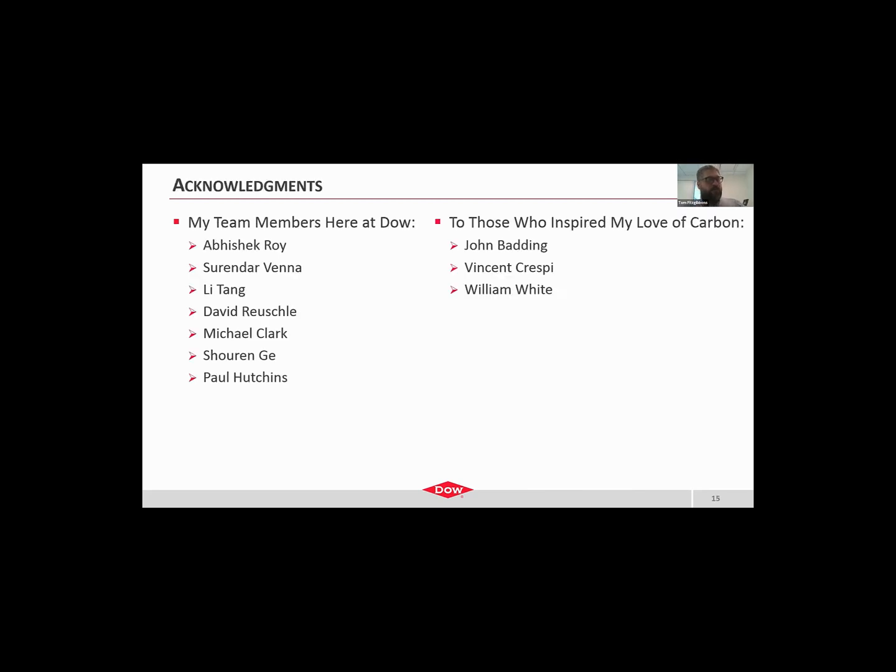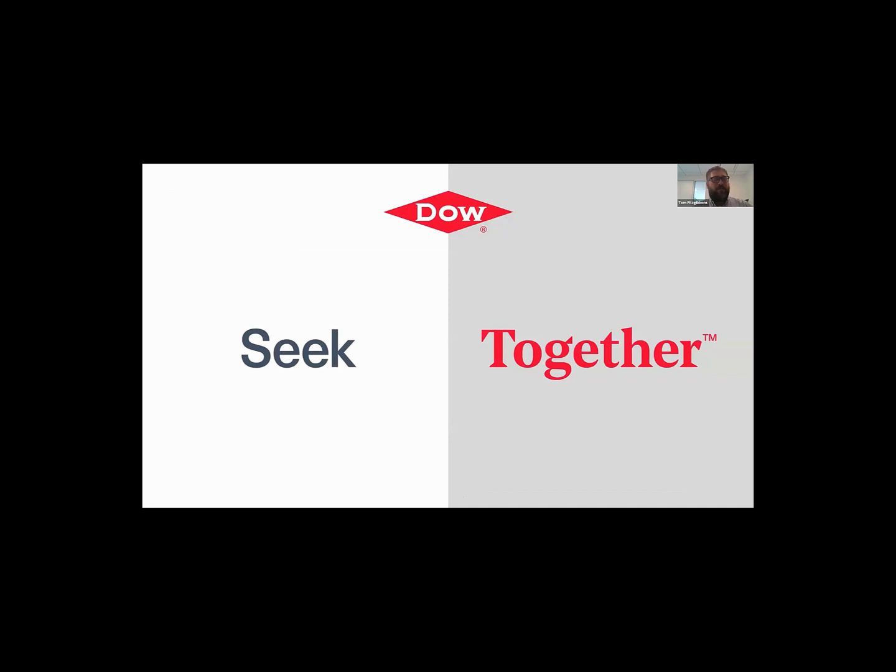So before I go, I'd like to acknowledge my team here at Dow, Abhishek Roy, Surinder Vena, Lee Tang, David Roychley, Michael Clark, Shorin Guh, and Paul Hutchins, as well as folks who inspired me to love carbon and carbon research. This started back in my PhD with John Batting at Penn State University and my collaborations with Vin Crespi and Will White while there. So with that, I'd like to thank you again for having me this afternoon, and I'll be happy to take any questions that you may have.